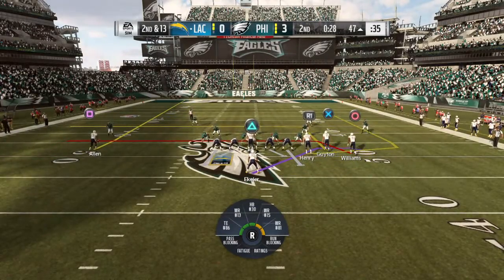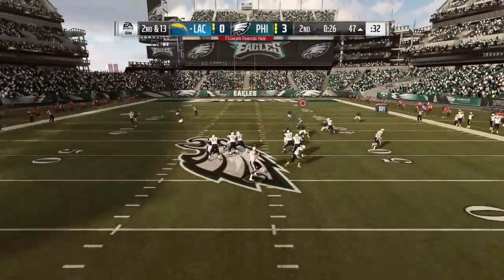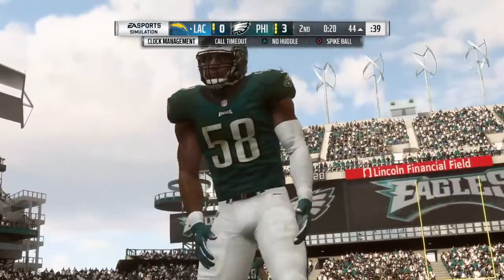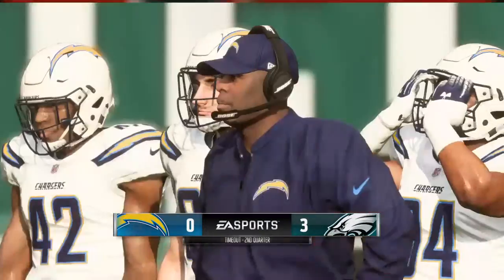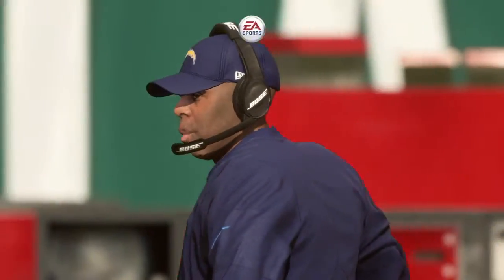Tight end's right. Here we go now. He'll look to throw. Got a man over the middle. It's Williams. And he'll be taken down at the 44-yard line. Now the Chargers will use the second of their timeouts as they stop it with 19 seconds to go in half number one.